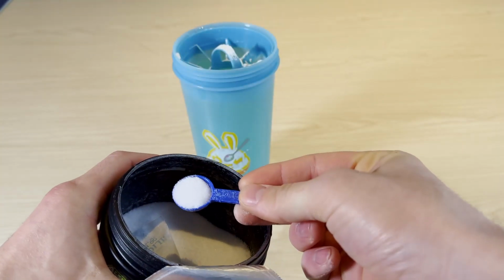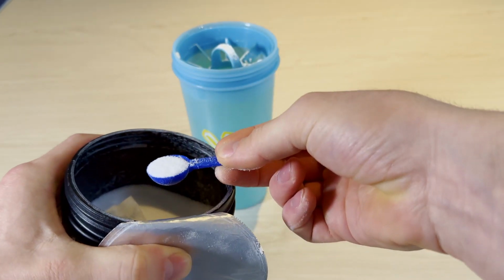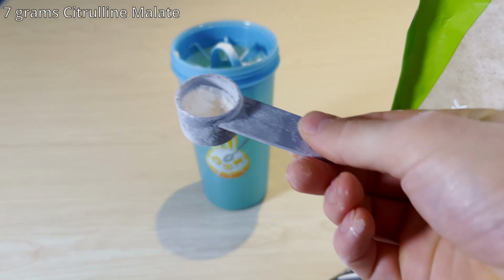And then beta-alanine here, doesn't matter which brand, but you want about 3 to 4 grams, which for me is 2 of these scoops. That's going to help me with focus in the gym. And then I move to citrulline malate, which is going to help with getting a pump.